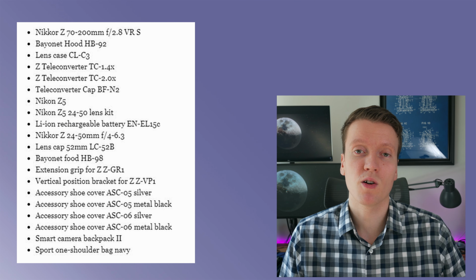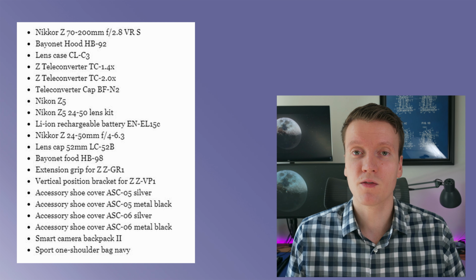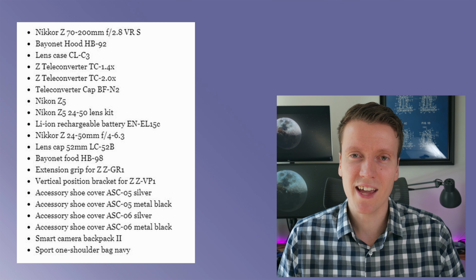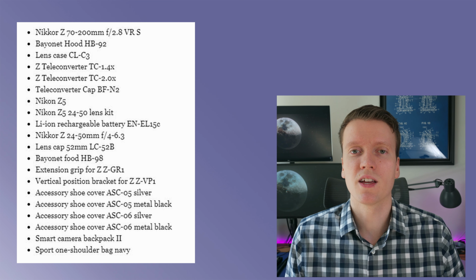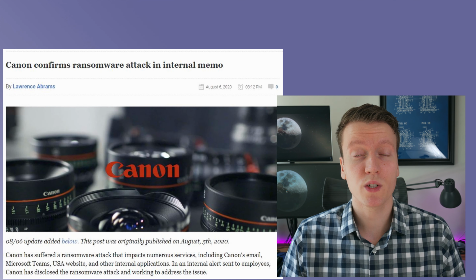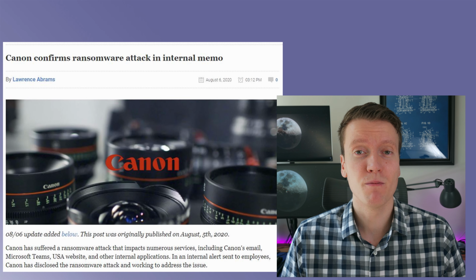Along with the Z5, they're also releasing the 70-200 f2.8 telephoto lens for mirrorless cameras, along with a pancake lens for mirrorless cameras, and some teleconverters, and a couple other things. Here's the full list. And in more camera news, Canon unfortunately has been attacked by some ransom malware.